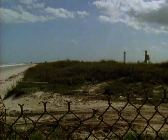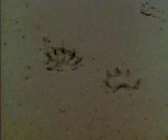Nevertheless, the security doesn't stop wildlife getting through. The owner of the tracks is a member of the large raccoon population. Raccoons will wander at will on both sides of the fence. This one sniffs around in the hope of finding the remains of someone's picnic. But the raccoons will find more food on the spaceport side of the fence after sunset.